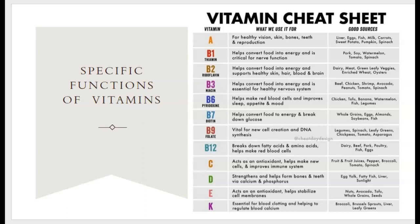Vitamin C acts as an antioxidant. It helps make new cells and improves your immune system. Vitamin C is a very common over-the-counter vitamin to take. You can find it in fruit juices, pepper, broccoli, tomato, and spinach.